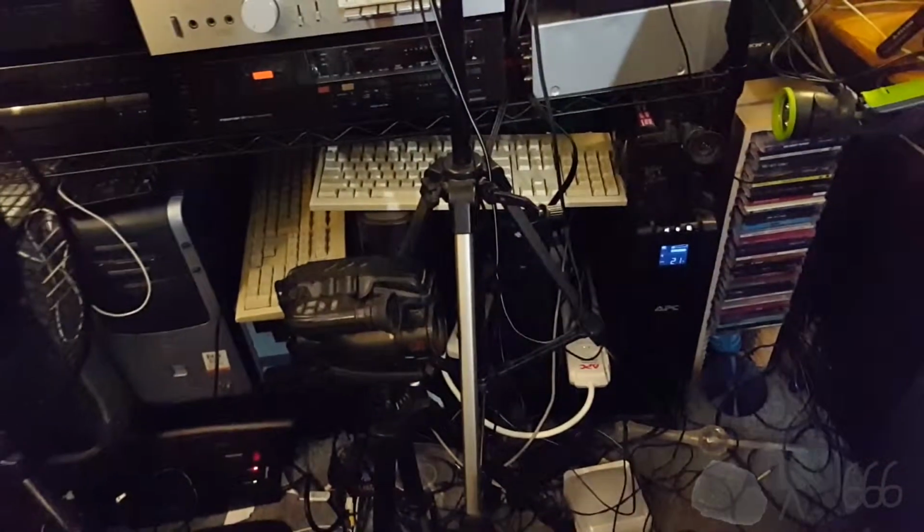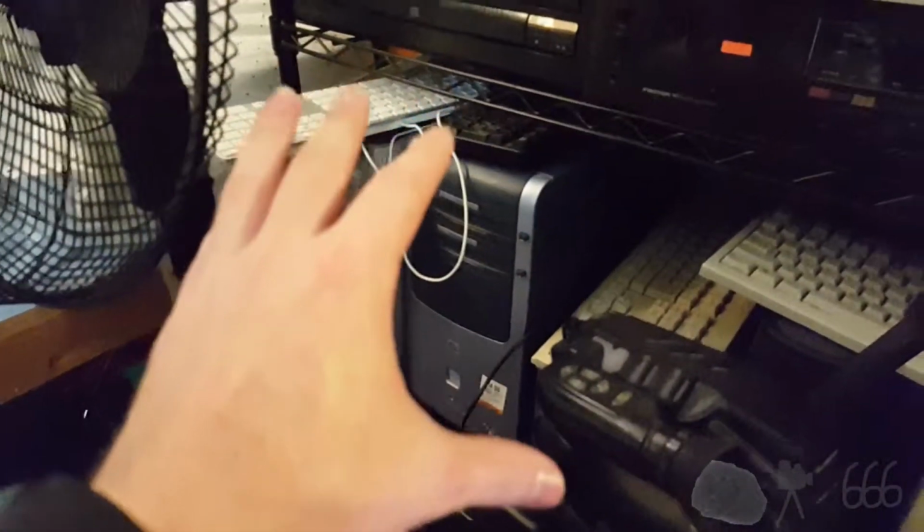I've reorganized the low-end radio studio. You can see here I've got a new UPS. This is a Back-UPS Pro 1500. So it's running all of that. I switched it around. The computers are over on the left. That's there. Everything else is pretty much the same. I mean, I've reorganized that a little bit.